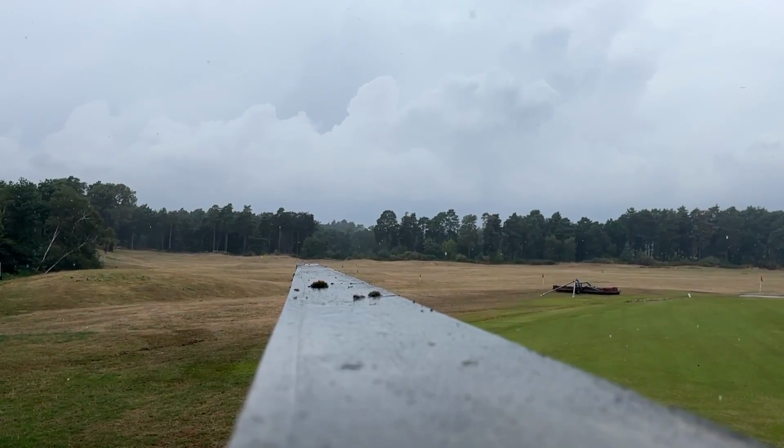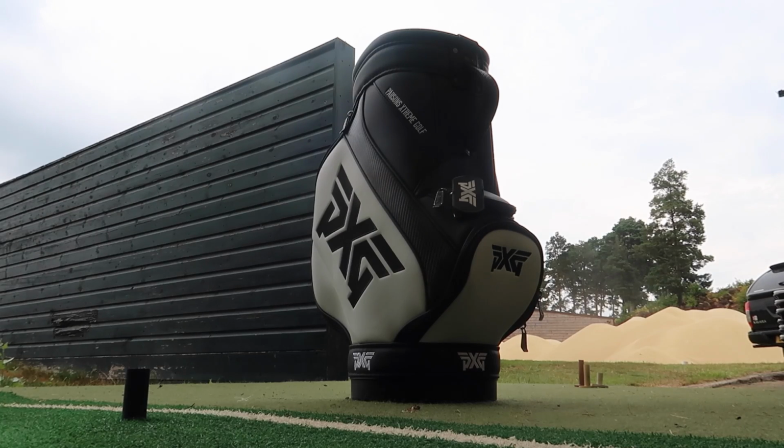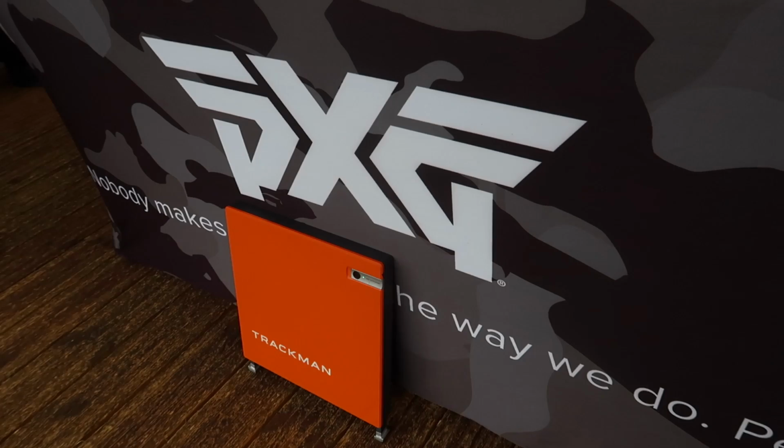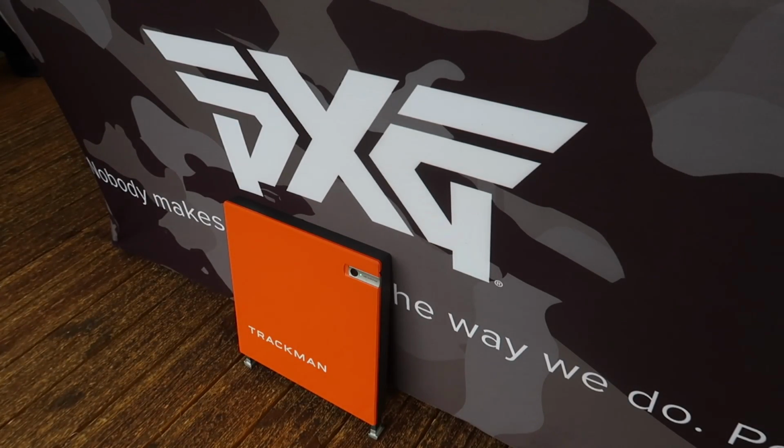Yeah, so we opened up a build facility essentially in Ash in Surrey, sort of April time this year. So really for us, that's been a massive improvement in terms of our quality control, the ability to get clubs out to customers as quick as possible.